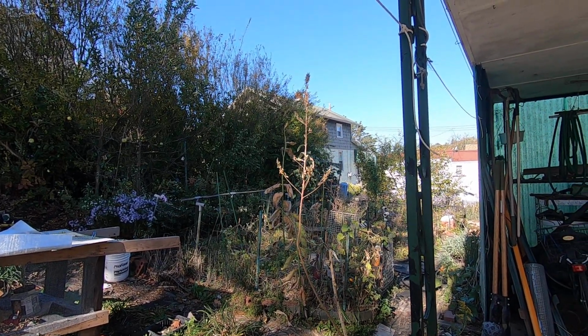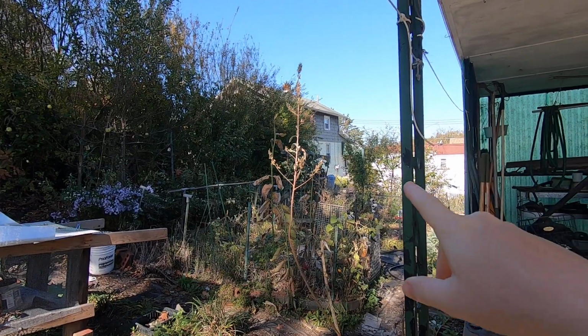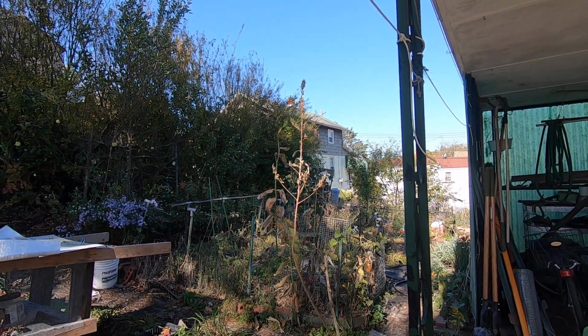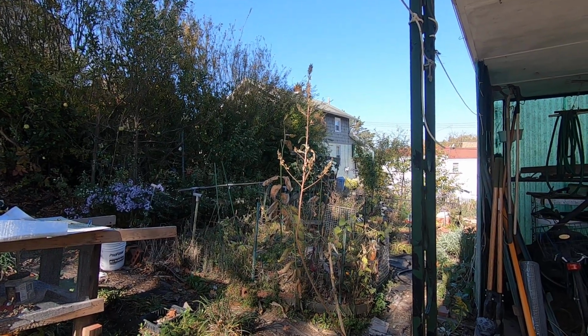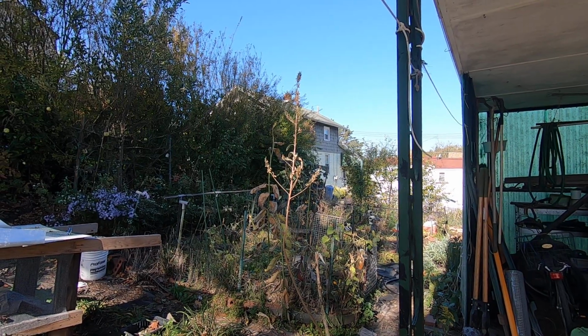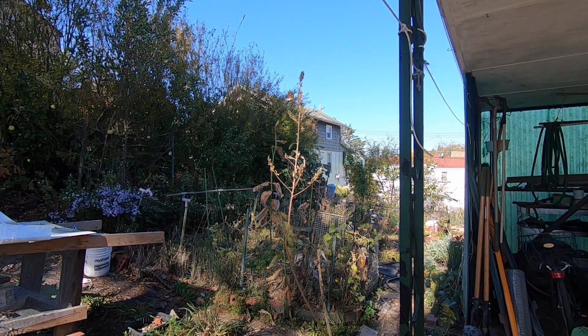I have something exciting lined up with a couple of sticks out there, and I'm trying to visualize how it'll work, how that'll go. It's pretty cool.